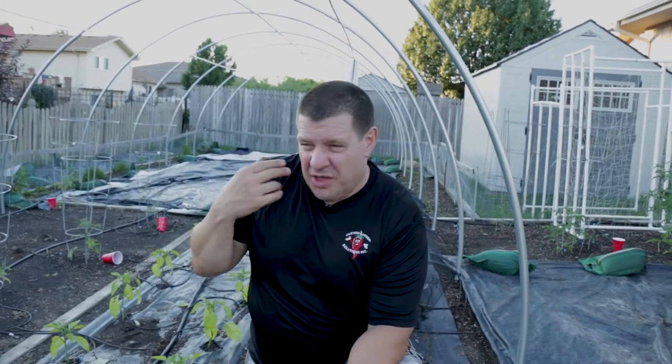Another byproduct of the insect netting I'm using is that it also acts as a shade cloth. Cole crops and brassicas don't typically like extreme heat. There's a good chance we're going to be in the 90s for several days here. So by putting out the insect netting, it's also going to act as a sunshade, probably about a 30 to 40% factor. So I'm getting a couple benefits here.